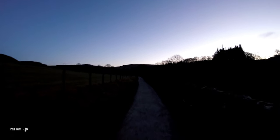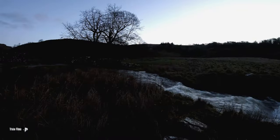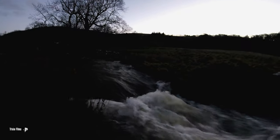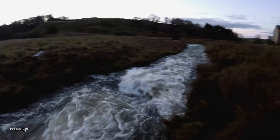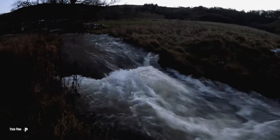As I started to make my way up the good path up to Janet's Foss and the sun was starting to rise in the east, I hit the river. Some fair water coming down there, that's coming out of Janet's Foss. Look at this. Listen, eh? Who'd like to fall in there?